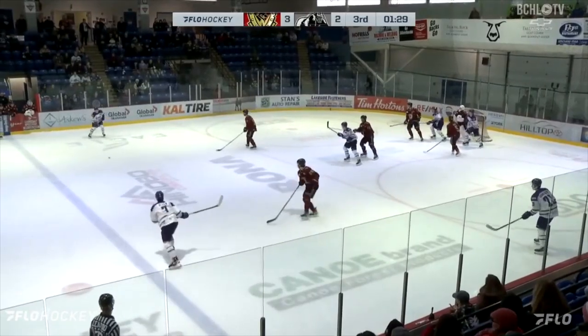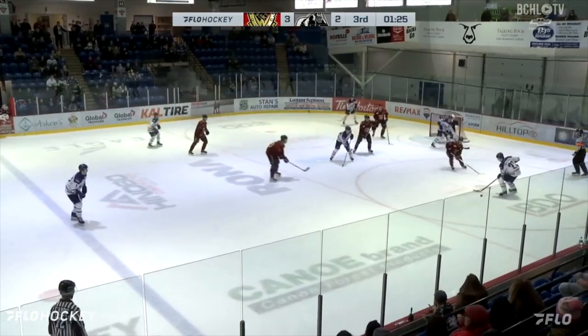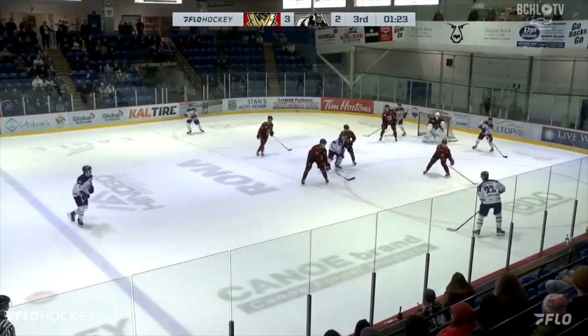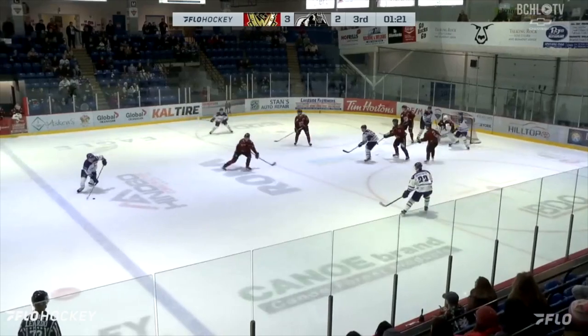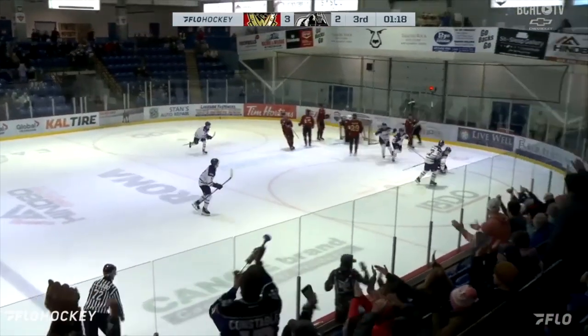Back for Allen, across left side, Casey Leyland. Leyland makes the move, gets it back across for Bonkowski right side. Bonkowski, top of the right circle, up top Allen, fakes the shot. Now he takes the shot, a high one knocked down in front, they score!